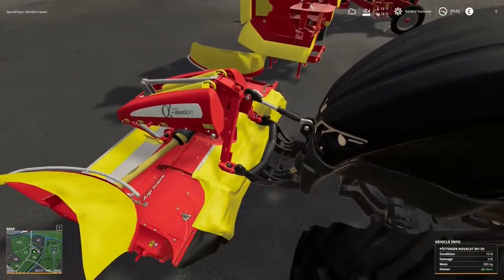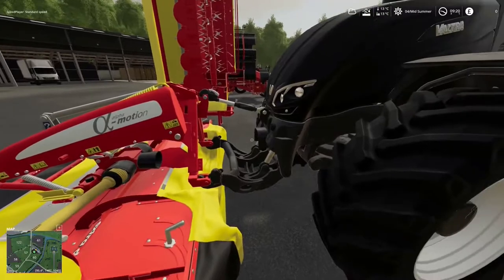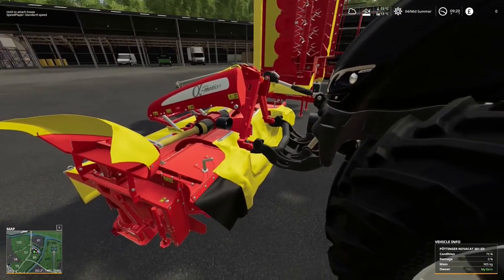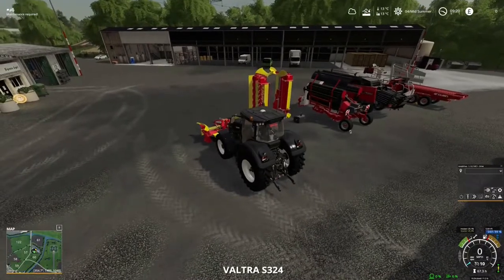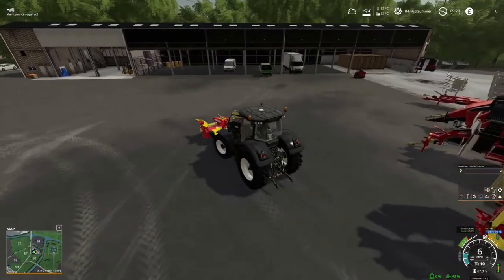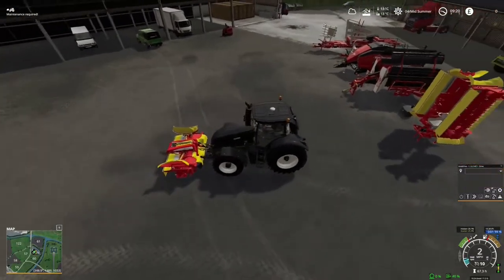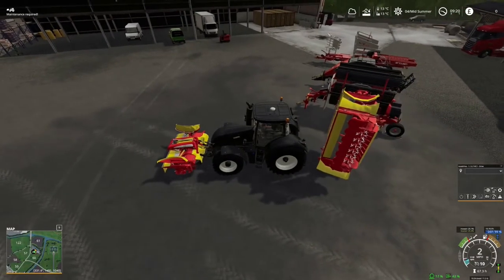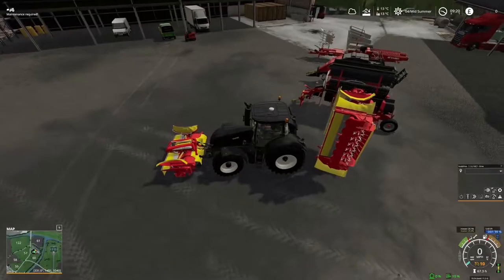Work today. Was PTO not connecting? So I've put manual attach on. I might end up taking manual attach back on. There you go. Right. Grab the back mowers. I just want to double check something. Yeah, 54. Okay, that's the last one I want to do.